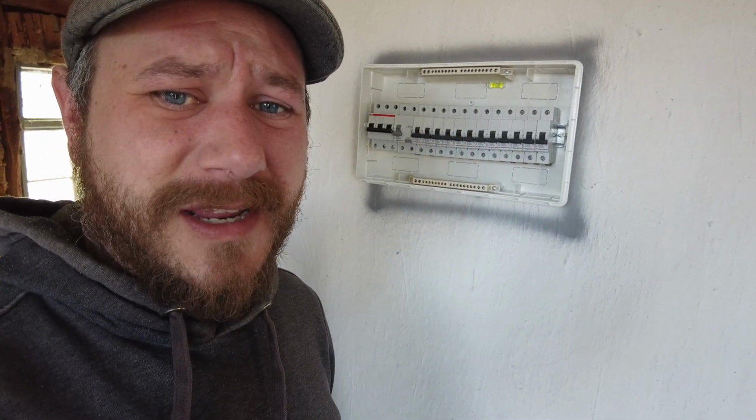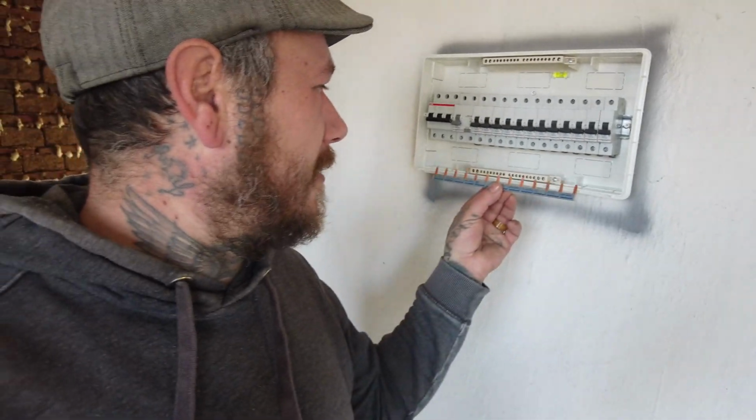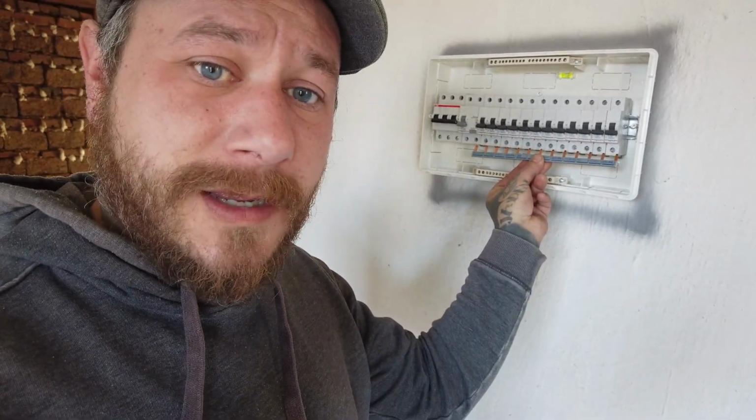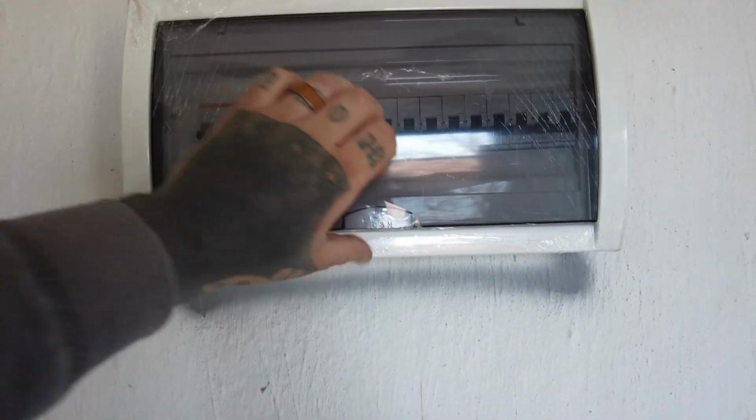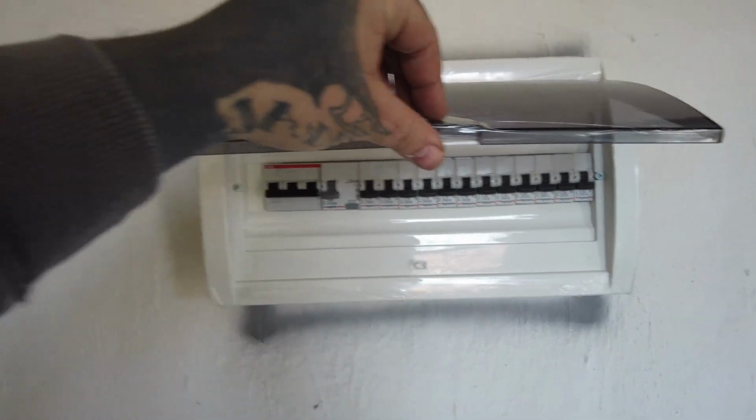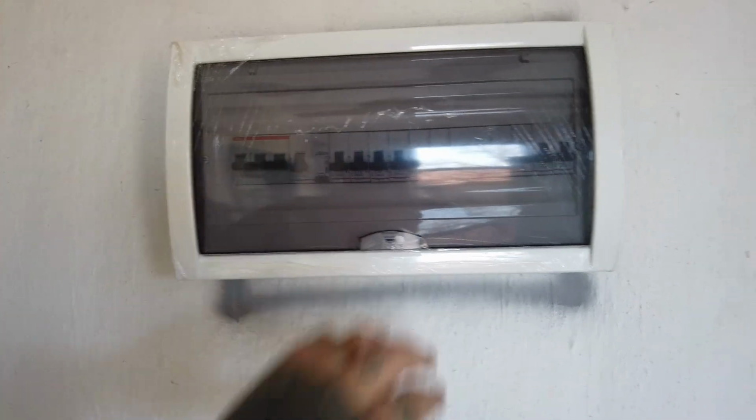What a thing of beauty. Absolutely amazing. So now I need to attach my busboard here, and that will attach all of the fuses together with the live wire. And there she is. Done. Probably 10 minutes work. Really simple to do yourself.